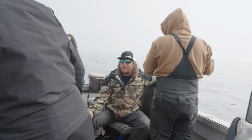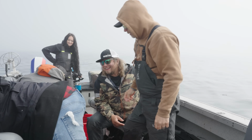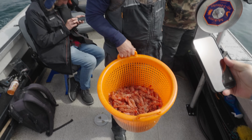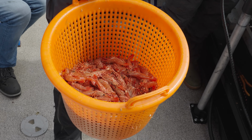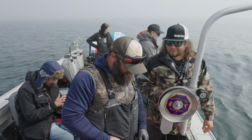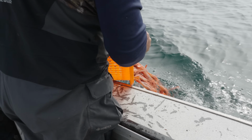Oh, wait. Whoa! What are you doing with that guy? Hey, easy on him. All right, everyone, this is our overcatch, so we're gonna rail dump this. This is about 3 limits of spot prawns, so roughly around $1,800. And $1,800 overboard.